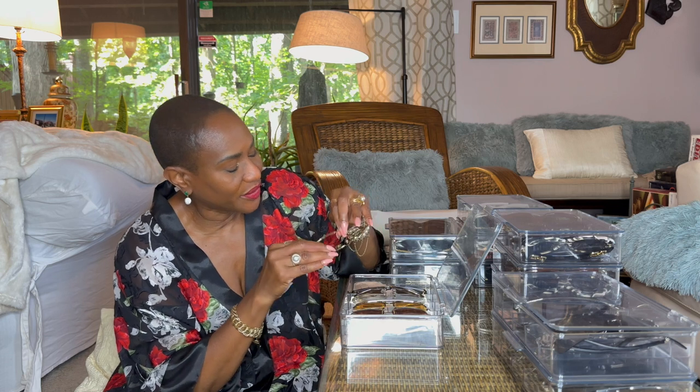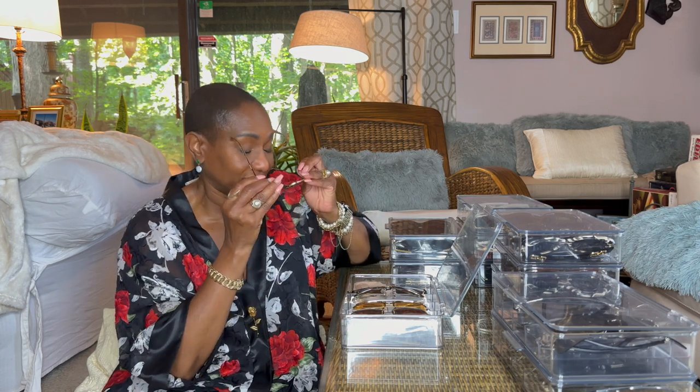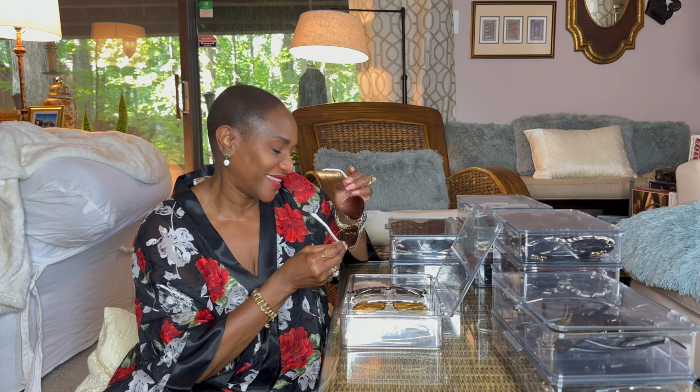Now who are these? Oh, these are Celine. As I'm going through and putting them on, tell me which ones are your favorite and which ones you say, okay, Sharon, you need to get rid of those now. Who are these? These are Balmain. And I think my sissy P gave these to me. These Balmain.